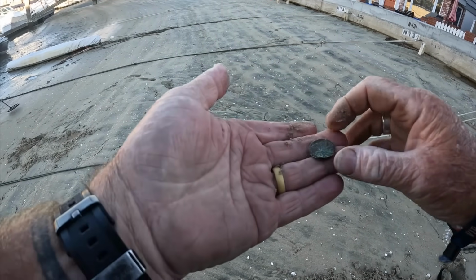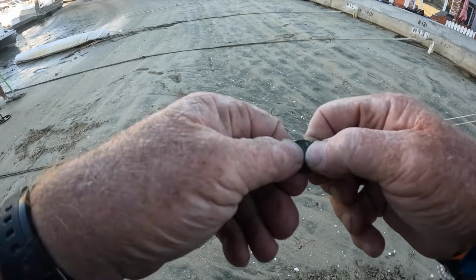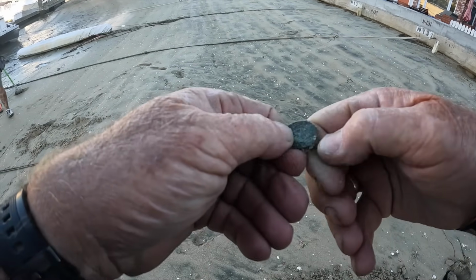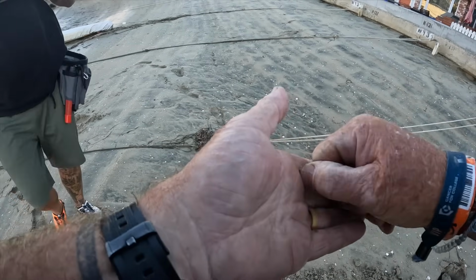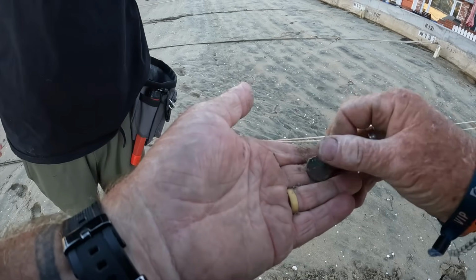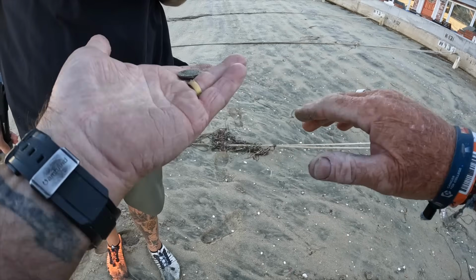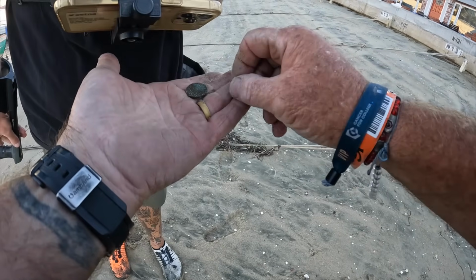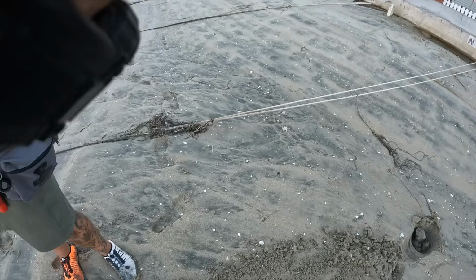I haven't found one in so long. Look at that. Let's see if we can see the buffalo on the back. Let's see if we can see our little friend the buffalo. It's pretty corroded on the backside, but the Native American is very visible here. Nice. You see him? Yeah. Yeah, let's see if we can. Don't do this at home, kids.